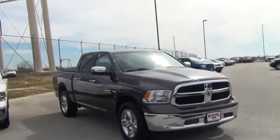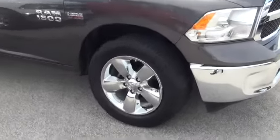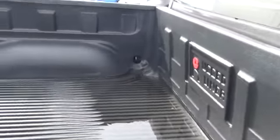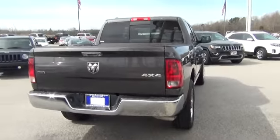As you can see, it is the Hemi package, Ram 1500. Has the nicer 20-inch wheels on it there. Beautiful, beautiful dark gray in color. As you can see, it has this drop-in rugged liner as well. And chrome bumpers. As well as the four-wheel drive, something that I did not know.